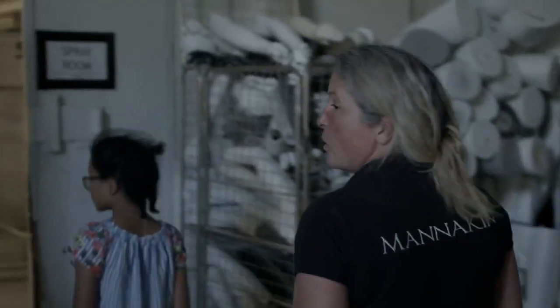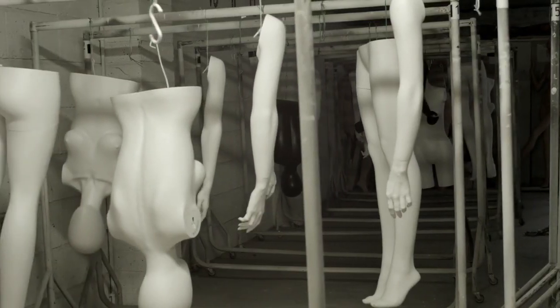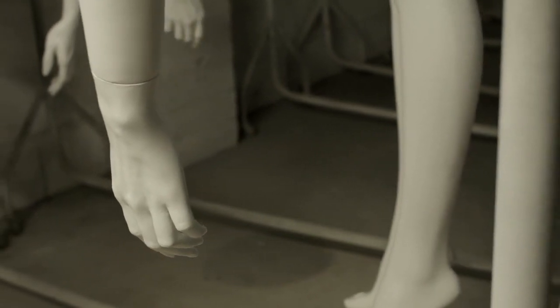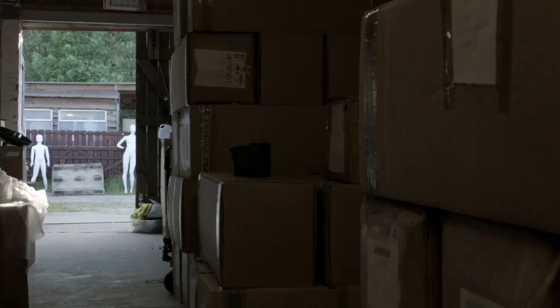Once they've all been renovated, they come through here into the spray room to have a new coat of paint. So then this leads through to the warehouse where we store some of the mannequins.